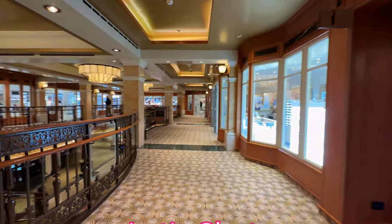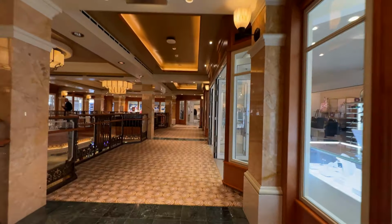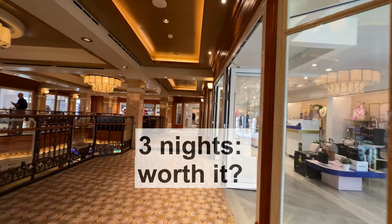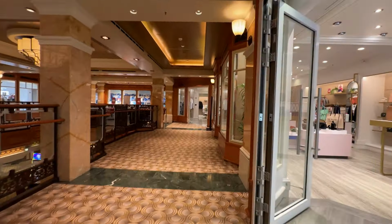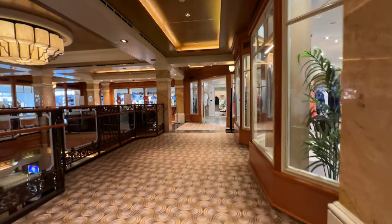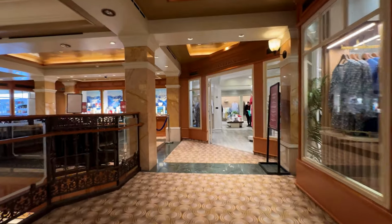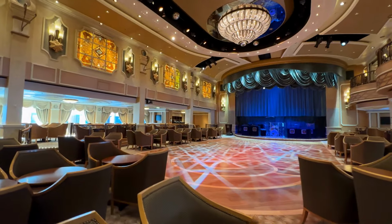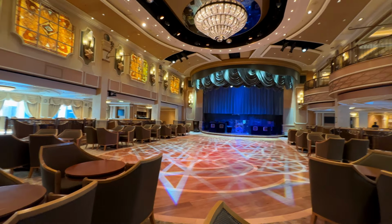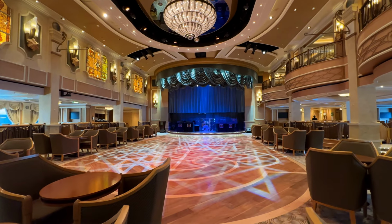Now that I've walked you through my little 3-day cruise, I want to address 2 things I said I would. First of all, a 3-night cruise. Was it worth it? For me personally, yes. Now it might not be worth it to you, but for me, I enjoyed this very much. I saw this as a combination of work and vacation. I wanted to go. I wanted to try out the Queen Elizabeth. But I got an incredible last-minute deal on this short little cruise, so I jumped on it.